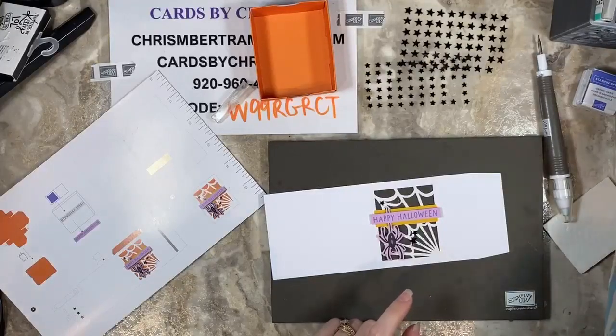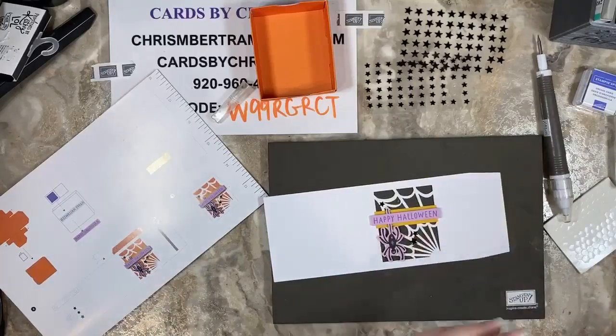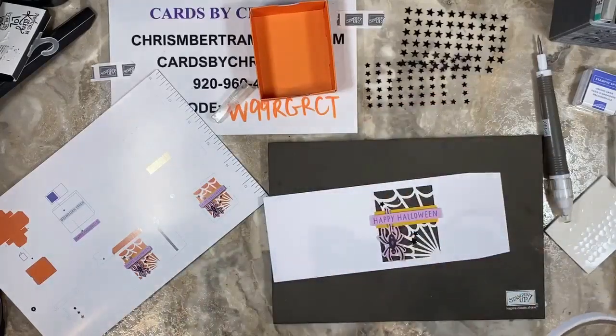Then we're going to bring in our tear and tape. And we're going to run a strip of tear and tape along this end to seal her up. So we'll go about there-ish.